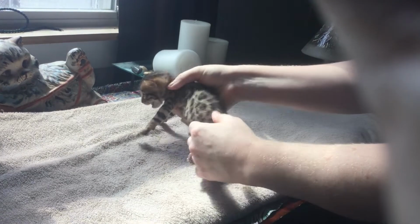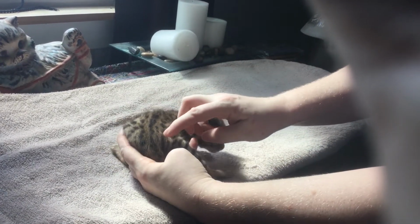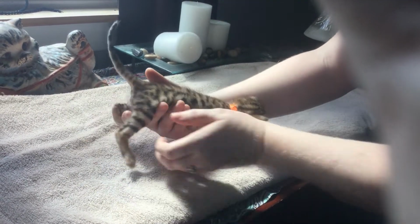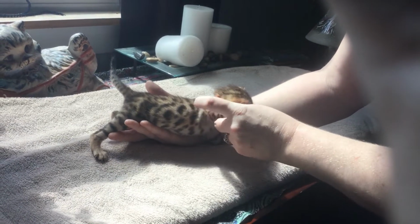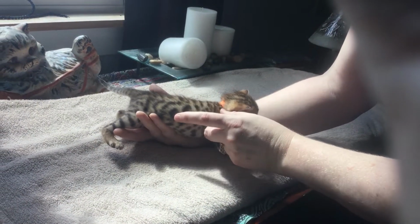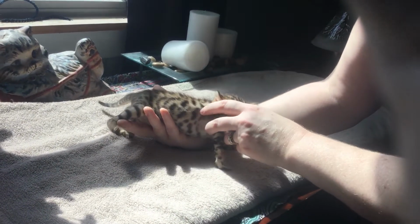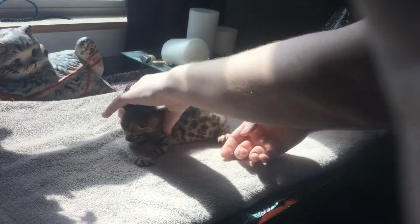So, he's already breaking up in the back, which beautifully, might I add. You can see the separate spots and everything, so he's breaking up really beautifully. Along the sides, it looks like he's got some C's back here, but he's got beautiful spots there, and it looks like these are going to be more arrowheads, these 2 right there. And again, that looks like more of an arrowhead. So he's going to have a lot more arrowheads, just like his mom.